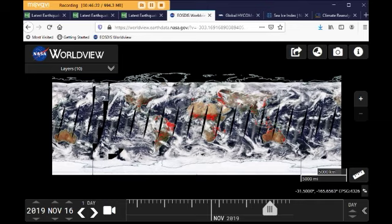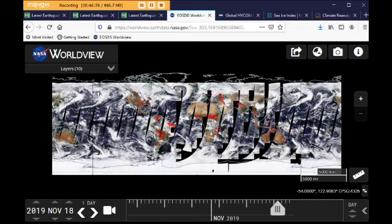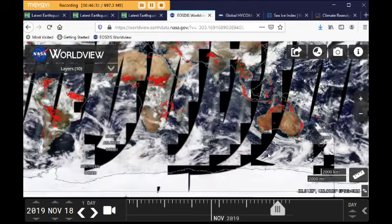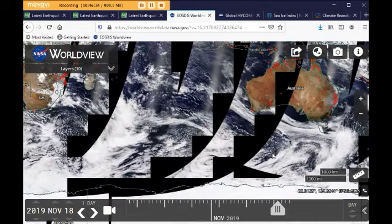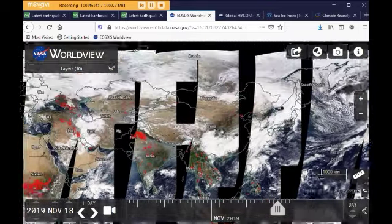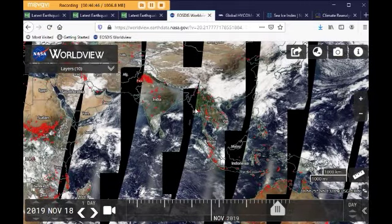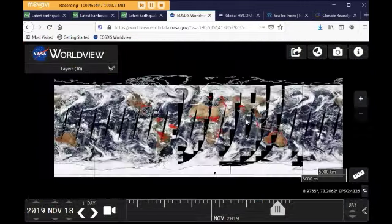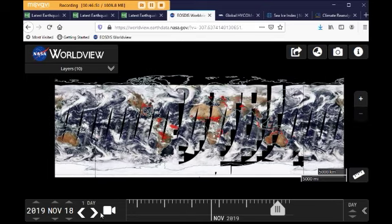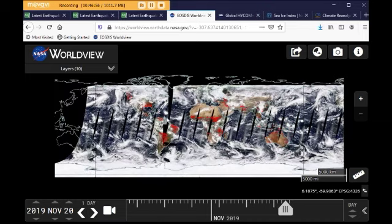It's the 16th. We've got this. That's crazy. Here's the 18th. So if you zoom in, there's just like no data with all those little stair steps. Like, what's that about? If anyone knows, leave it in the comments section. It's pretty crazy. And there it is today.